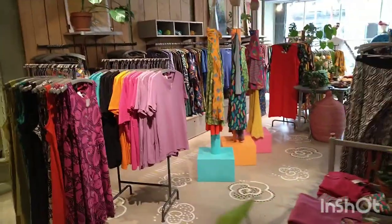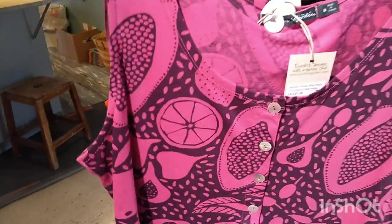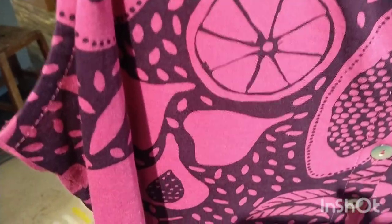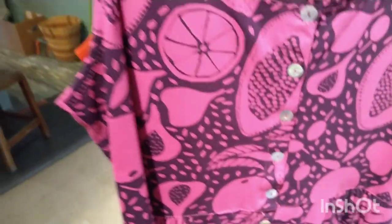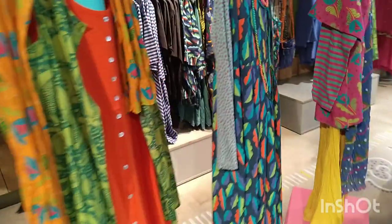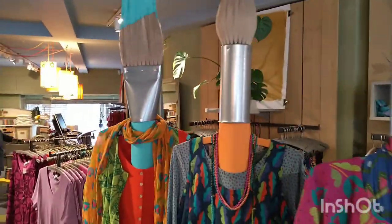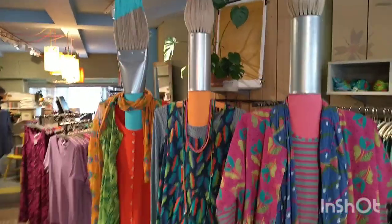So this is walking through the lovely store, and we're going back again to the African section with the fruit. And this is the marimba dress. It's a nice simple dress, sleeveless, as you can see, comes in lots of colors, plain colors, and also with the fruit. It's really nice on its own in the summer, or you can layer it if you want more length, or if you want to cover your arms, you can use a t-shirt like you can see here underneath. You can have a top with long sleeves to cover your arms.